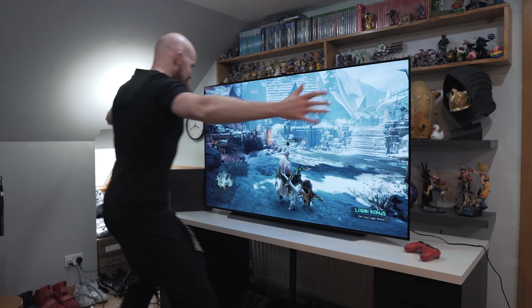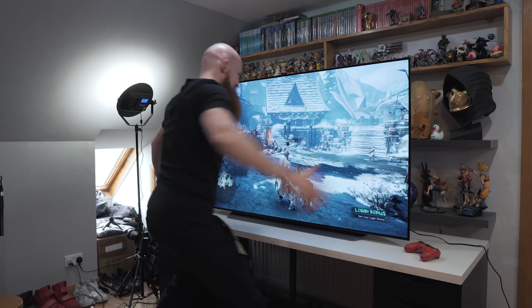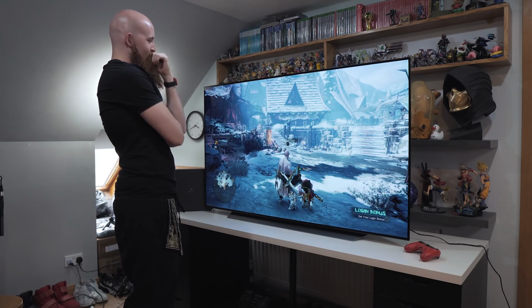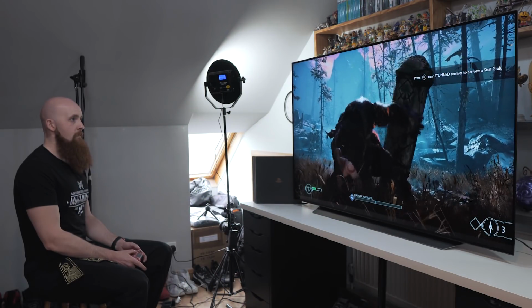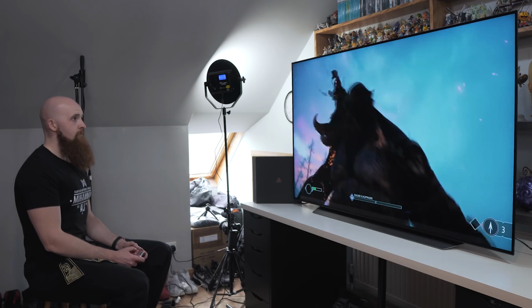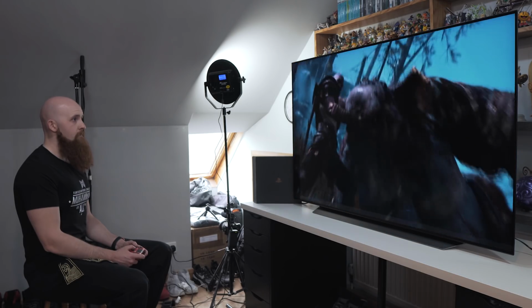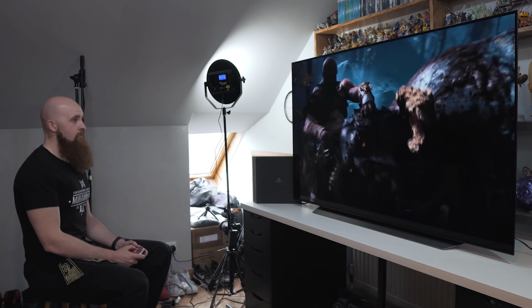Now, I mentioned before, for me personally, when it comes to big TVs, I prefer to use them for those more cinematic games. So often sitting down playing something like God of War, Last of Us, Uncharted, Tomb Raider, even Monster Hunter to a degree, anything that is a visual spectacle, that's personally where I feel like these TVs do shine. If I was playing something slightly more competitive, I would still gravitate towards my traditional setup, but that's not to say you couldn't use that, it's just personal preference.